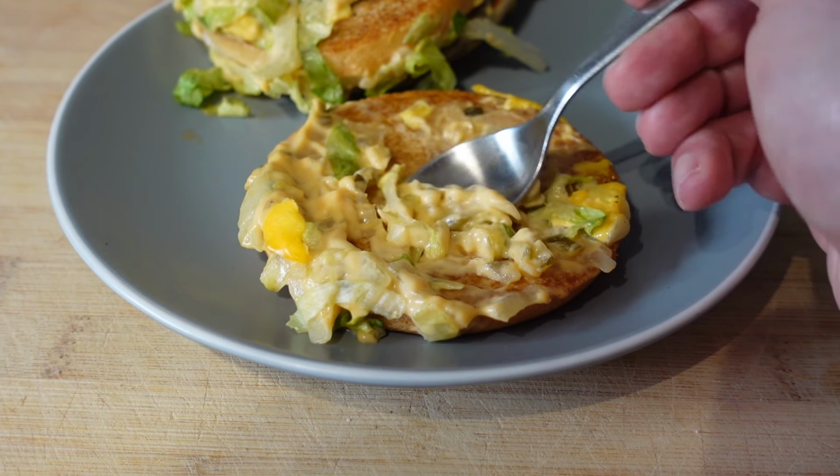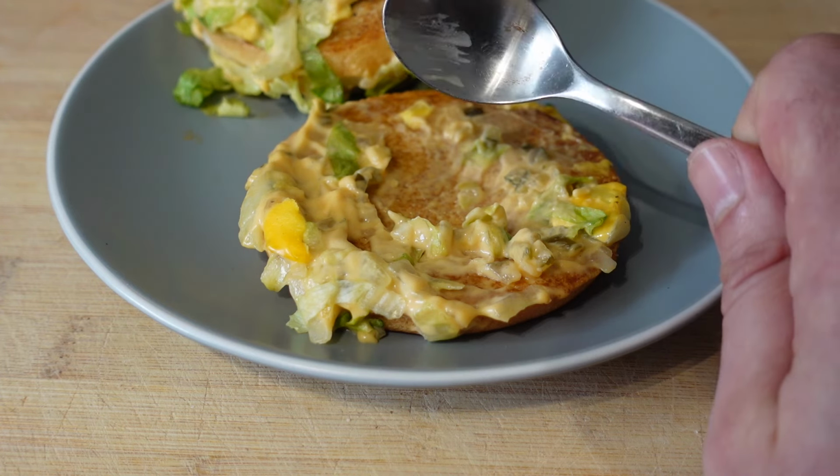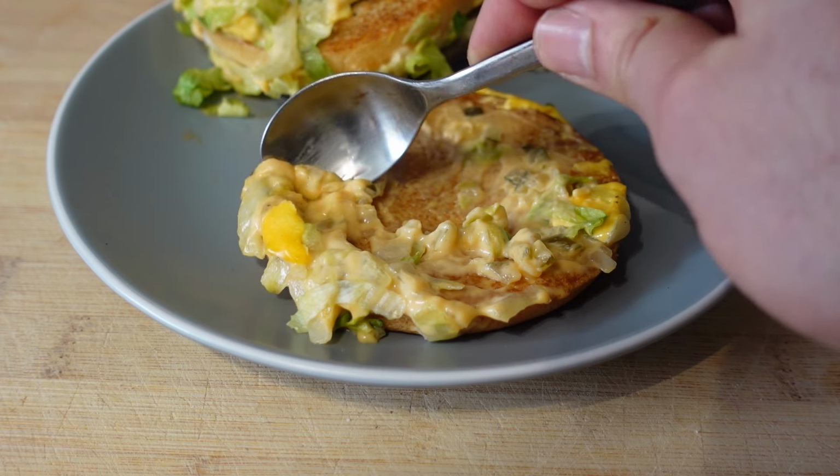This is what I have to make use of. Yeah, it's slightly sweet. It's tangy. It's just something that you know, it's a Big Mac burger sauce. It's so distinctive. It'll be really, really hard to try and recreate it.